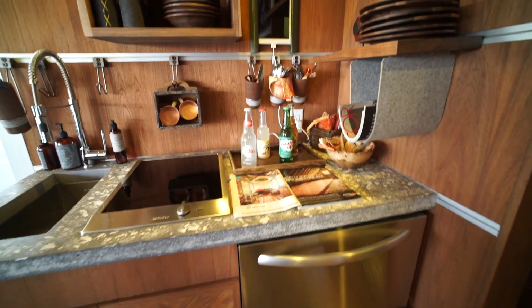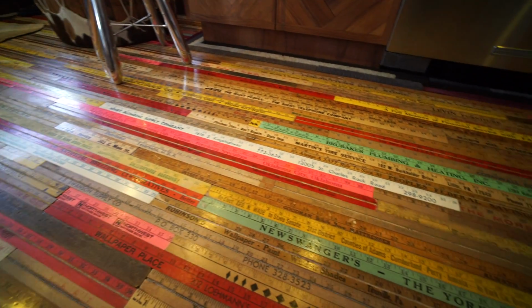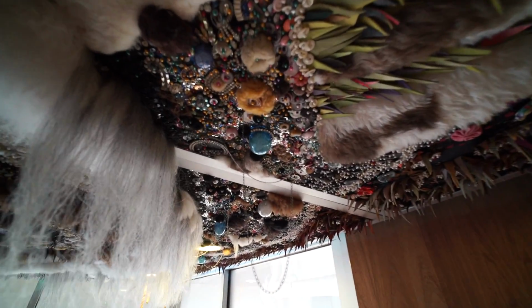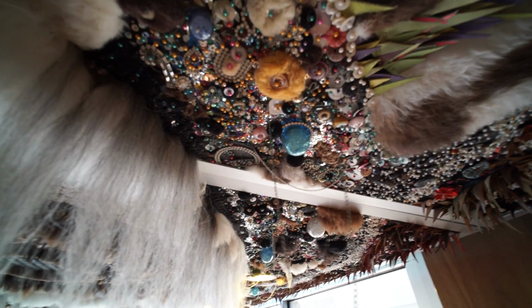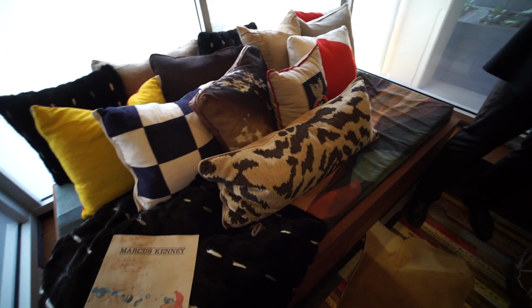I couldn't agree more. Let's talk about this one in particular, the North America SCAD PAD. So as you can see, we have rulers along the floor. I can see very intricate beadwork on the ceiling. And then we have a nice sitting area slash bed, I suppose. Is that what this is? Absolutely.